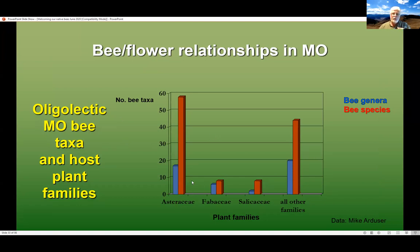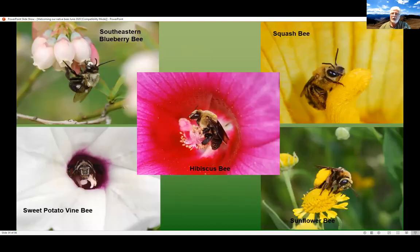So here is an example, this is the asters, sunflowers and their relatives. We have around 60 different species which specialize on them. Fabaceae, which are legumes, are beans. Willows, Solanaceae, other families. So you can see if you do not have those species, you're not going to have those bees. And here's an example showing a few of our different specialist bees we have around here.